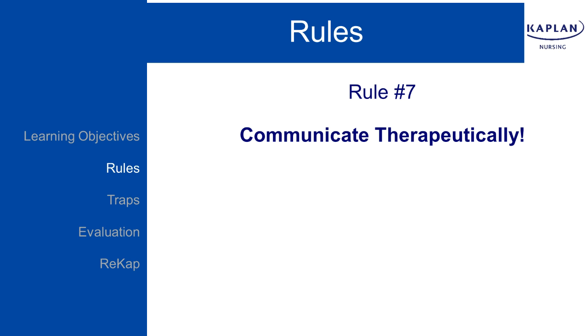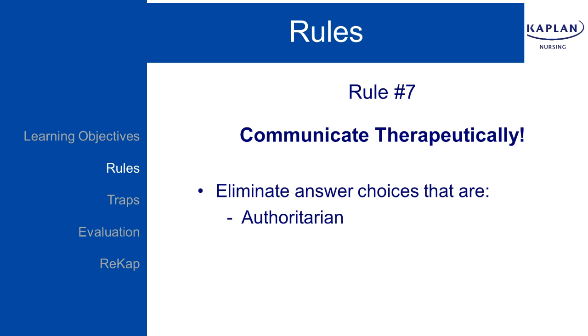We're going to eliminate all answer choices that are authoritarian. If the answer choice, no matter what the words say, kind of translates into do it because I say so, we're going to eliminate it. We also eliminate all yes-no questions. So if an answer choice says, does your leg hurt? And the client can answer it yes or no, that's not a therapeutic response. The reason for that is it closes off all communication.